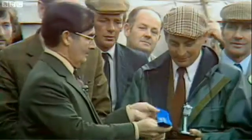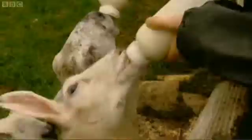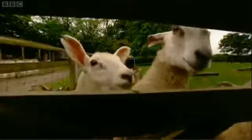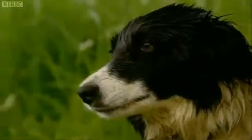Here's your blue ribbon. Everybody's got high expectations of me. It means a lot to win One Man and His Dog, make my papa proud, and I would feel proud of myself for winning it.